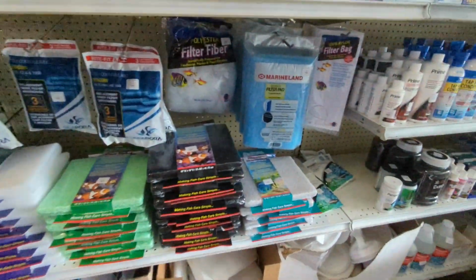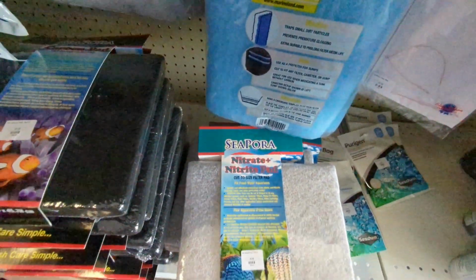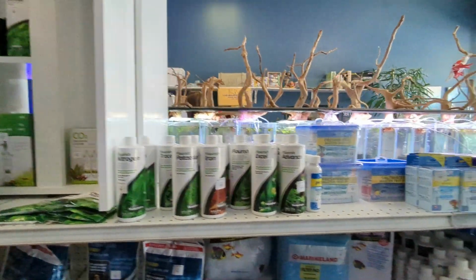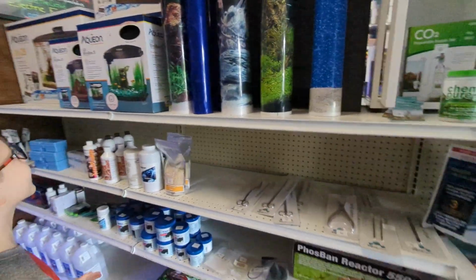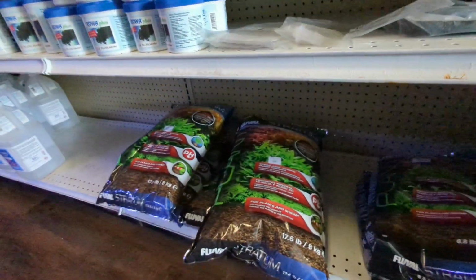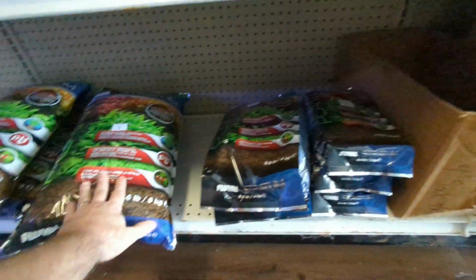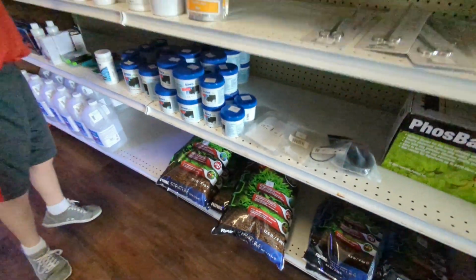These filter pads are good. I use these for shipping fish. So this one here, the Nitrate Plus and Nitrate pads, I use those as shipping insurance. If you have a planted aquarium, then they got the stuff for that here as well. Some saltwater stuff, some Fluval Stratum. So if you're looking to start raising some pretty Caridina shrimp, they have that here. This is the substrate I would use if you're starting to take care of any King Kong shrimp or anything.